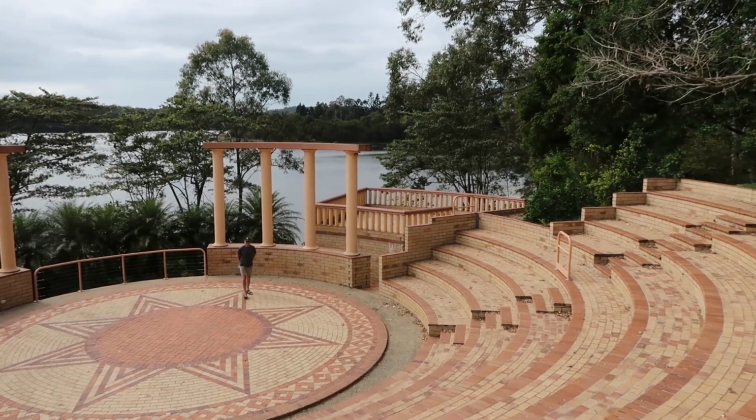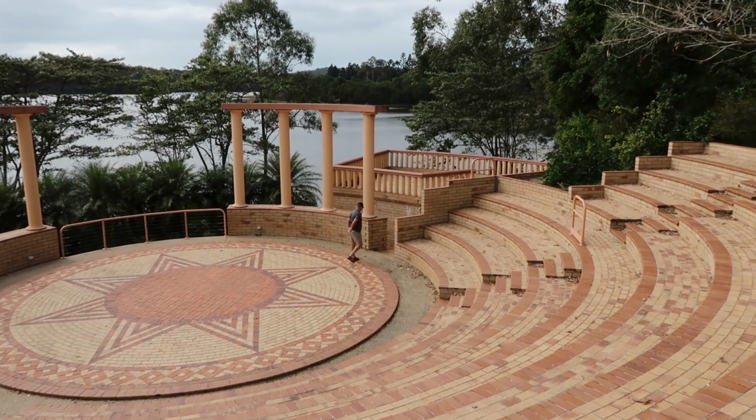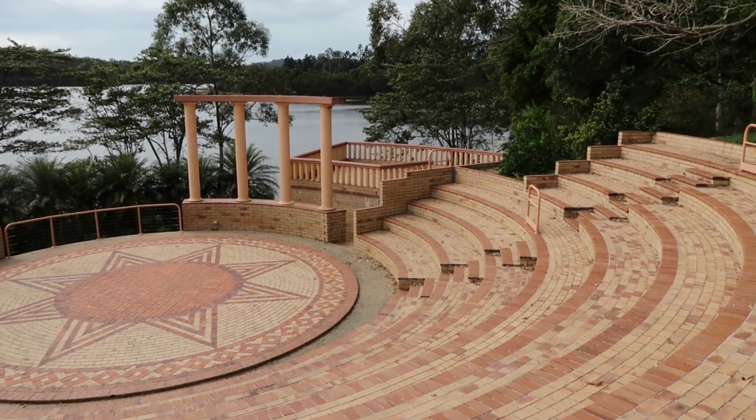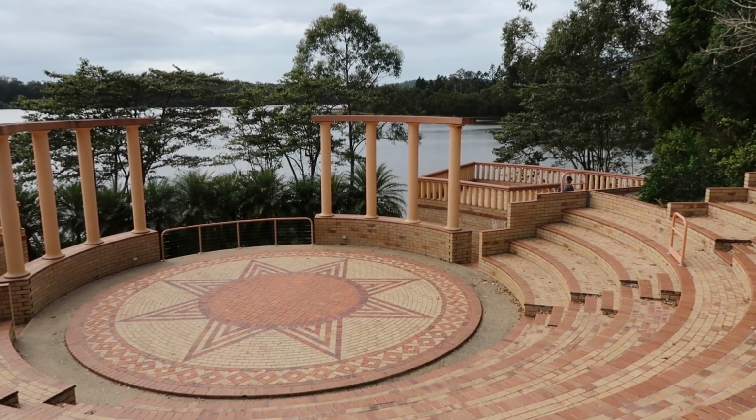It still looks a bit odd though, don't you think? It just looks like somebody in the 70s decided, yes, let's just build this amphitheatre and use tacky house bricks for it. But somehow it still kind of fits in.